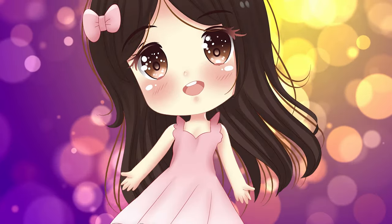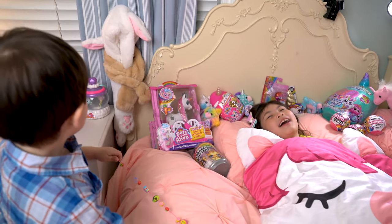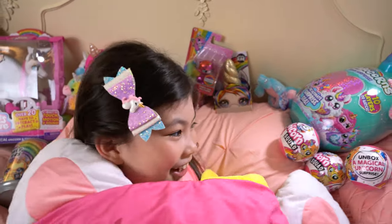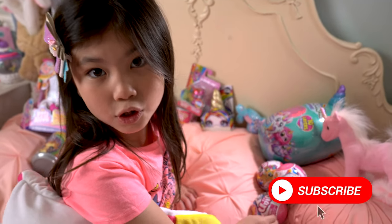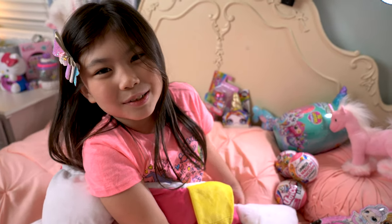Welcome to Melody's Treasure Box. Look behind you. What? Why, my dream came true? Look at all these unicorn toys, Treasure Boxians.